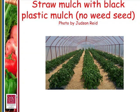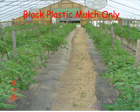Different ways we could control the weeds, though, since we're not using herbicides. We use plastic mulch, put straw between the mulch, make sure the straw is clean, you don't have a bunch of weed seeds in there, or you just made a heck of a mess for yourself. There's one of my farmers down in Jackson County. They just till in between the rows and just use black plastic mulch only.